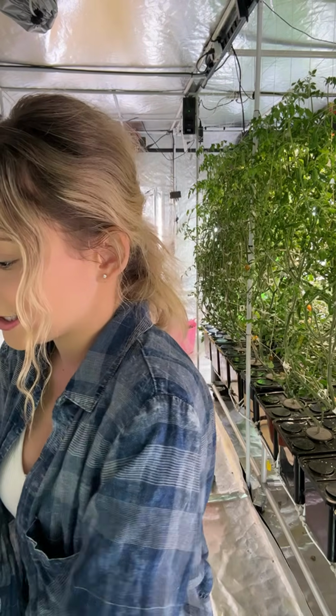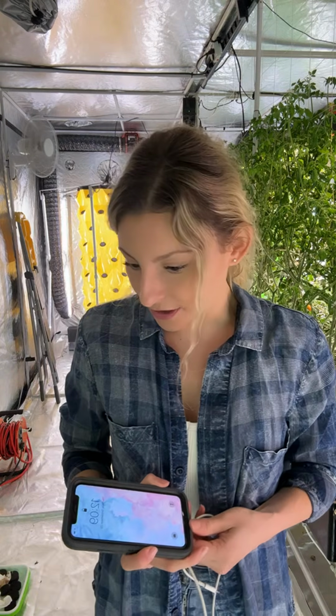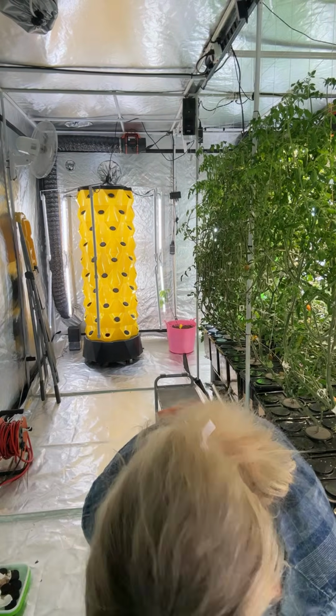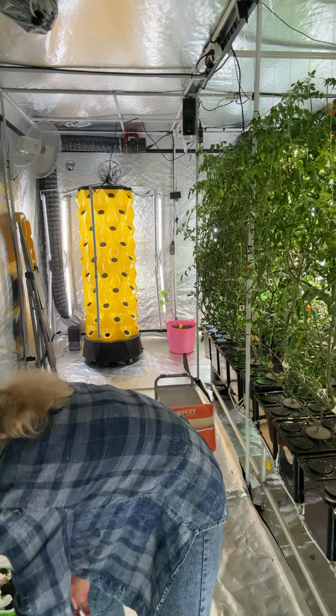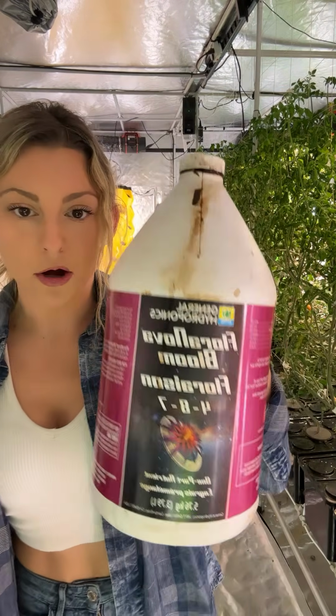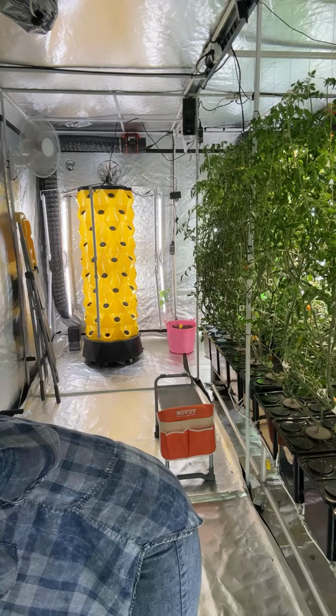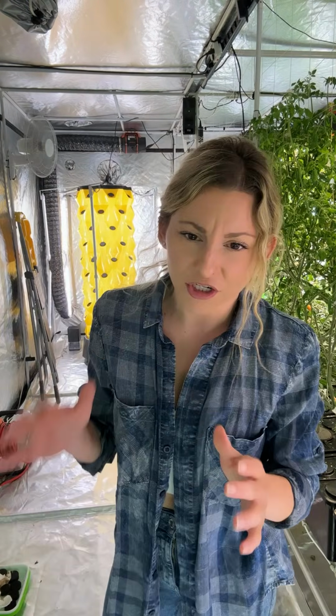My brain is fried. So, again, I watched a bunch of stuff on YouTube yesterday, this morning, and this is the part that gets me. So let me backtrack for a second. These are the nutrients I use, the grow and the bloom. The whole time I've been using them, I thought they were synthetic. Honestly, I forget why I changed my mind.